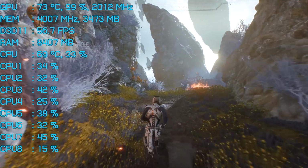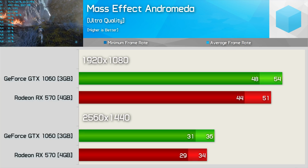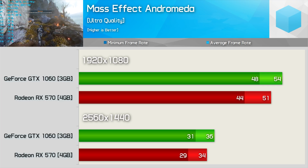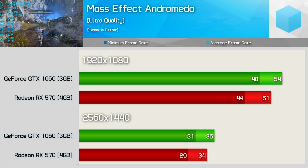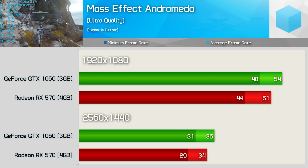The GTX 1060 manages to come away with the win in Mass Effect Andromeda, edging out the RX 570 by a 6% margin at 1080p. The 1600 also managed to maintain its lead at 1440p, though with both GPUs rendering less than 40 FPS on average, you will want to reduce the quality settings a bit more here.